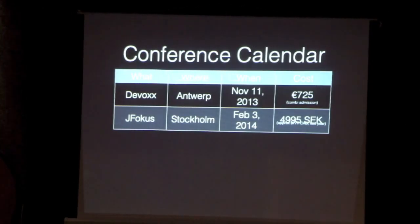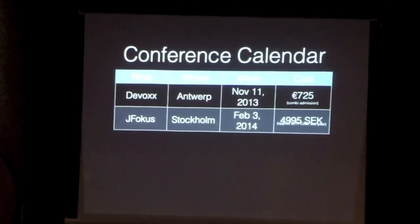For conferences, JavaOne is on right now. JFocus, I think, is over. Oh, JFocus is coming. There was another one that we just missed. Devoxx is selling out, so if you're thinking of going to Devoxx, this is a good time to get your ticket. It usually sells out pretty quickly. It tends to be a good value. It's a lot of fun.